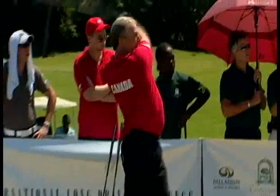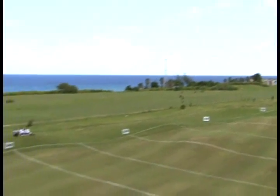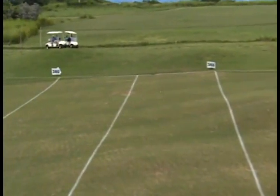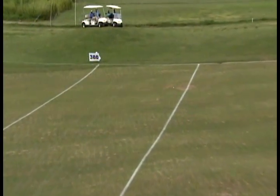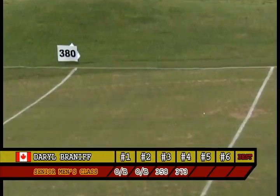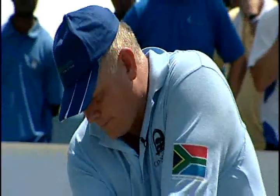So Daryl Braniff now stepping up for his fourth drive. He got a good piece of that one. Daryl knows it too. He's looking that one down the grid, and he's got to be happy with that, and so does Team Canada. That one will sail its way past the 360, clearing the 370-yard marker at 373 yards. 373, great ball for Daryl.